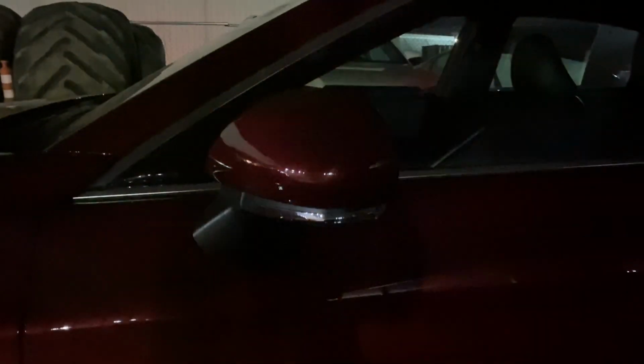This car does not have a daytime running light. This one is the XSE trim. I wish it had daytime running lights, but it does not. And on the mirrors, you will see turn signal indicators. Everything is LED on this car, which is very good.